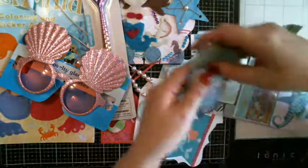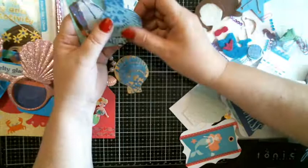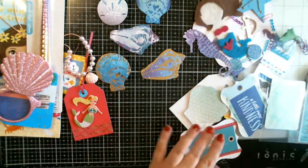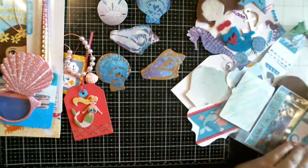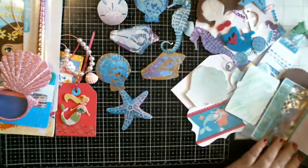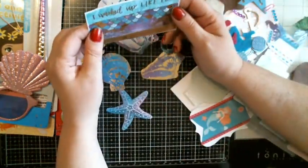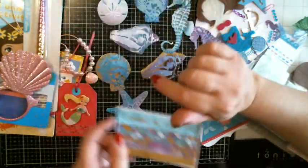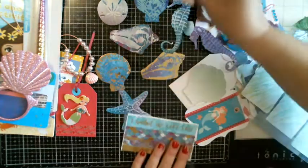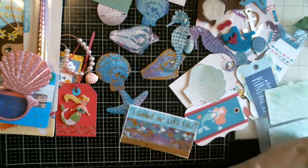Oops. Okay. This is so cute. So cute. Die cuts of seashells. Awesome. I don't know where she got these, but these are awesome. And look at the seahorse and the star. And then there's this. Like washi tape. And it's got the little mermaid. This is so cool. And then this cool paper. Alright, I'll put them back.